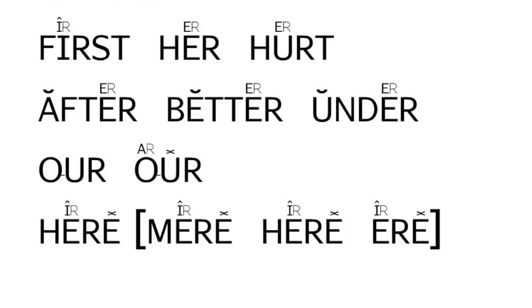Here are some more R-controlled vowels. IR, ER, and UR normally say er, as in first. It can also happen at the end, as in after. OU normally says ow, but in hour, it sounds more like R. It can be pronounced either way. And ERE makes a long E kind of sound like ear. Ear. This is actually a regular pattern. Here are some words added in brackets to show its pattern.